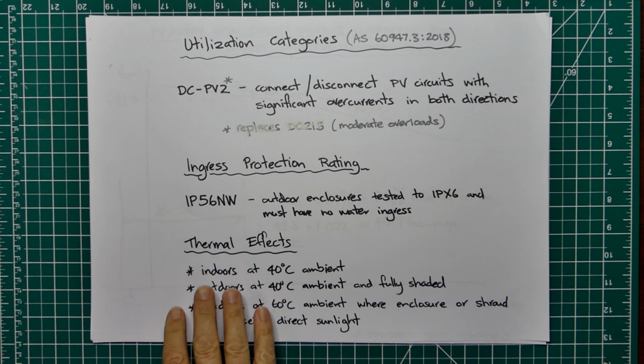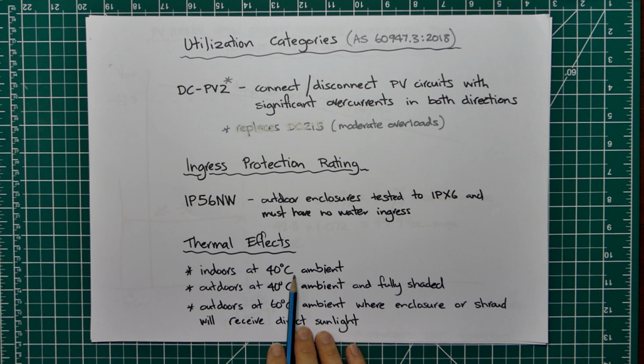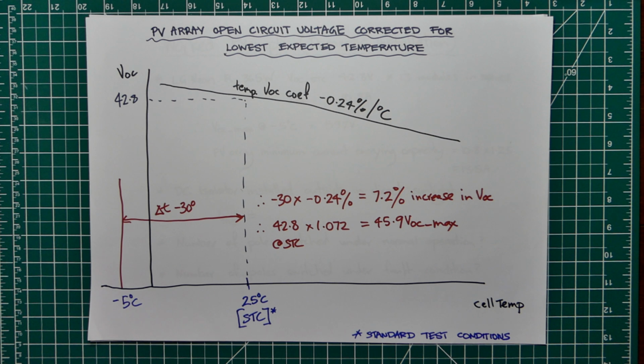Now lastly we're getting to these different thermal ratings. Now we came up with 3 categories. Rather than, as you previously might have had to do, determine what the operating temperature of the isolator or disconnector was, now we're telling you you've got 3 choices. Is it indoors? And therefore you have to use the 40 degree ambient rating for current for the isolator. Is it outdoors but fully shaded? Now that would be like a veranda or a carport, fully shaded, then you can use the 40 degree ambient for fully shaded. Is it outdoors, maybe in an enclosure or with a shroud, that receives direct sunlight? You use the 60 degree ambient rating for the product in those situations. So we've got these 3 thermal effects that we need to consider. So the manufacturer needs to be able to provide you with those thermal ratings in terms of current ratings under those conditions. All right, let's go to one more little explainer here.